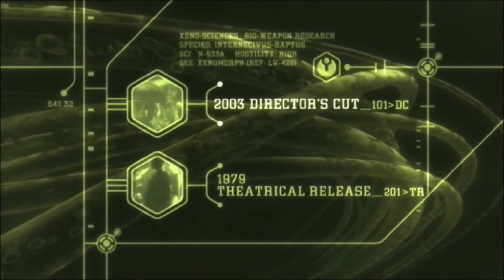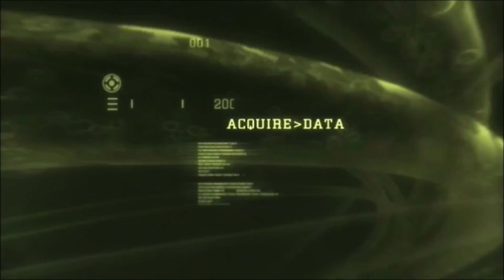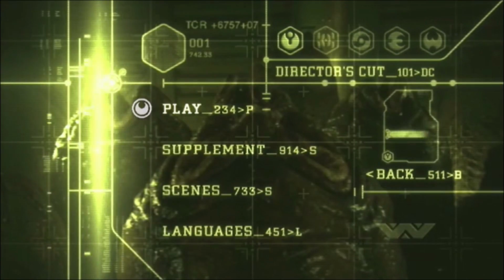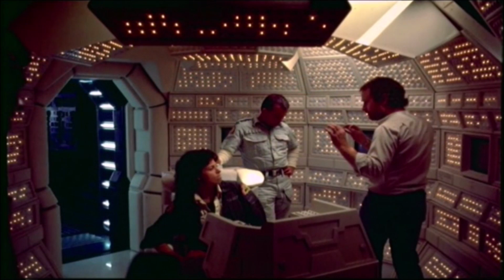On this first featured disc, you're given the option of choosing either the original theatrical version of the film or the new 2003 Director's Cut version. You'll be brought to a different menu depending on your choice, but both are more or less the same with a few differences here and there. There's the usual stuff: the play movie option, supplements, scenes, and languages. The Director's Cut version of the film opens with an introduction by Ridley Scott where he shares the same sentiments as expressed in the booklet. This is something new, something different for curious fans, but not necessarily a director's cut in the traditional sense. He's happy with the 1979 version, but hopes the home viewing audience enjoys this new cut.